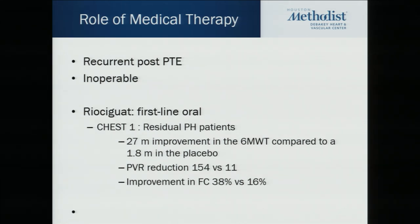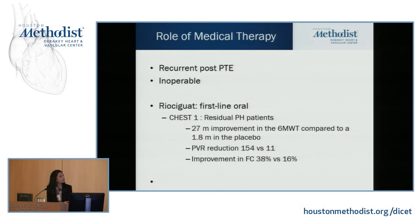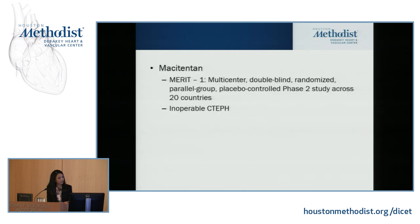And then just to touch upon briefly the role of medical therapy in these patients, it's only to be considered in patients that have recurrent pulmonary hypertension post-thromboendarterectomy or patients that are inoperable. Right now, riociguat is the first-line oral therapy, and this is the pivotal trial based on which it was made the first-line therapy. And macitentan has also had a trial in patients with inoperable CTEPH and will be approved for this indication as well.